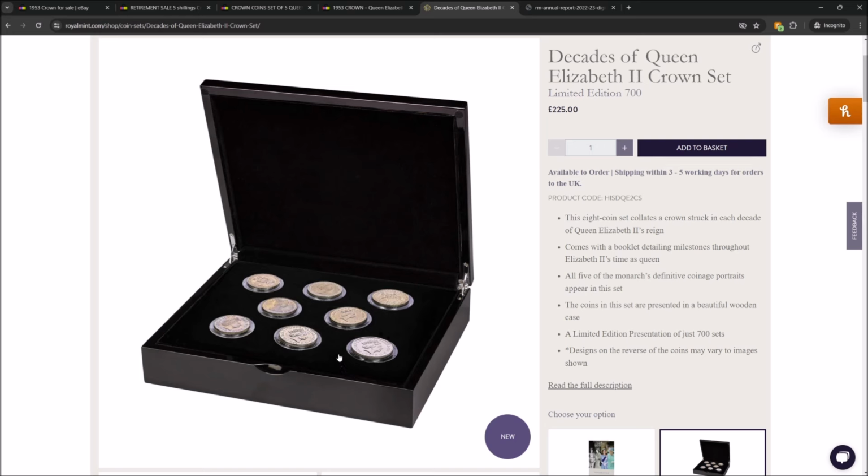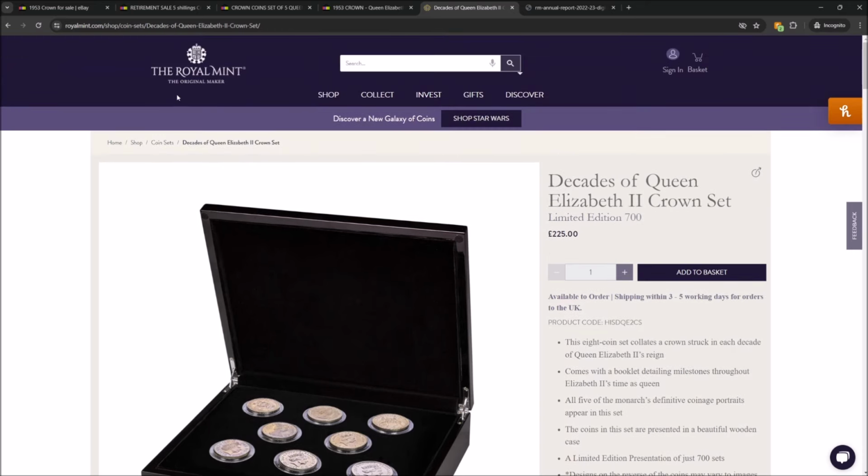That's because it's a Royal Mint box, and yeah, it's fair enough, they've got a box for it, but it's still not going to be a £200 box. I think we get the point here. So the main problem I have is that they're playing on that trusted brand status.